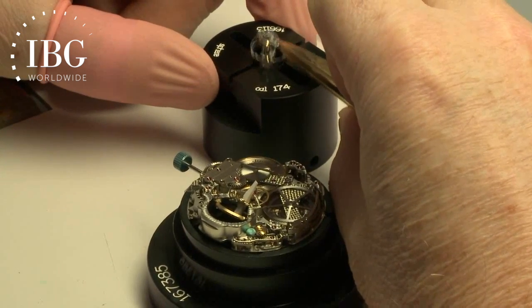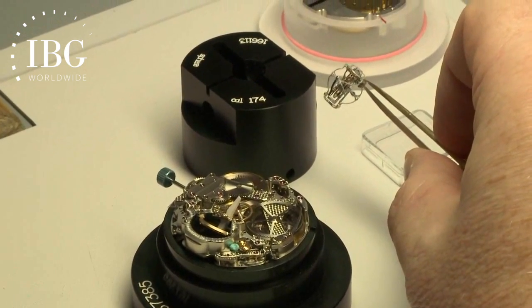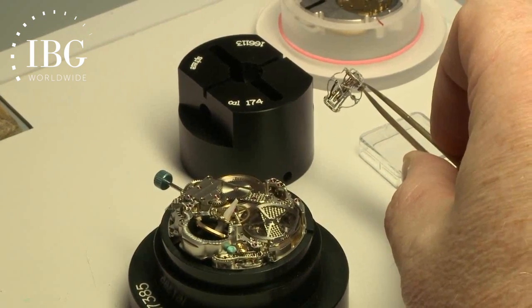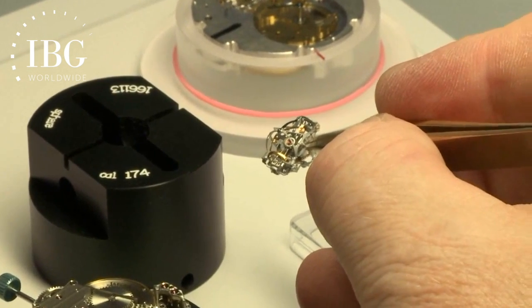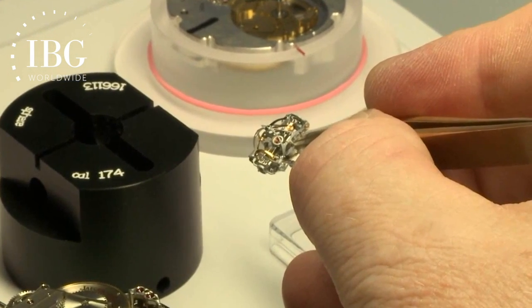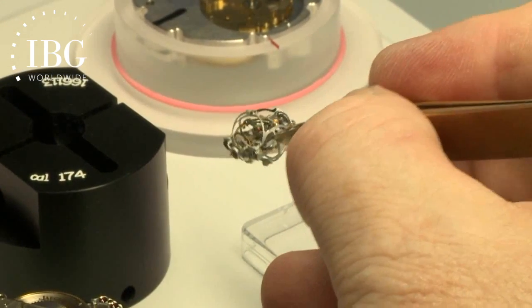To assemble the cage, how many days? To assemble the cage with the precision required takes a week. The cage is aluminum, and it is very light and demands finesse and a delicate touch of the watchmaker to regulate it.